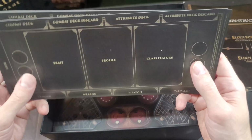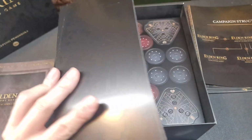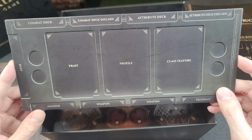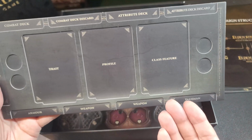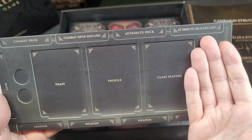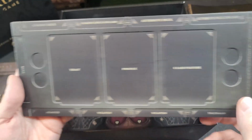The game comes with 4-player dashboards. Since I went with the all-in tier of the Kickstarter campaign, I got the updated version of these dashboards separately. These are the ones that I will use during gameplay. We have room for our armor, weapons, talisman, class features, profile traits, combat deck discard, attribute deck, and relevant discard deck, as well as 4 tokens and a buff.